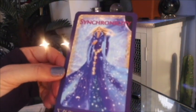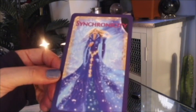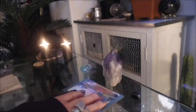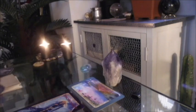Synchronicities. Opportunities in divine timing, open to change, divine outcomes. This is a message of being aware, keeping our antennas up. And I'm putting them one on top of another.